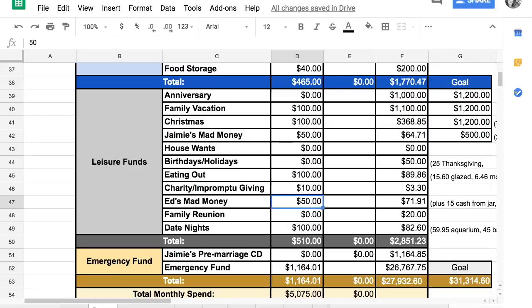My husband's Mad Money, we will continue to put into that. And date nights, I think that will be kind of nice. A lot of these accounts where I'm contributing so much, even if we don't spend all of that money in December, I think it will carry us through when we're on our bare bones budget. It'll be nice to have extra money in that date nights account so that we can maybe go on some dates in January and February when we're without a job.